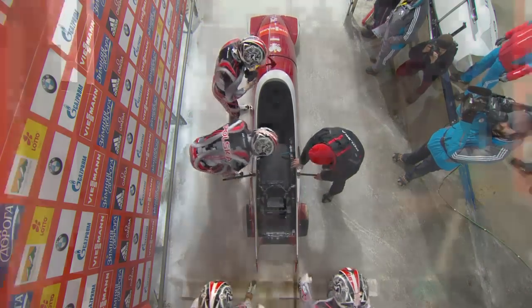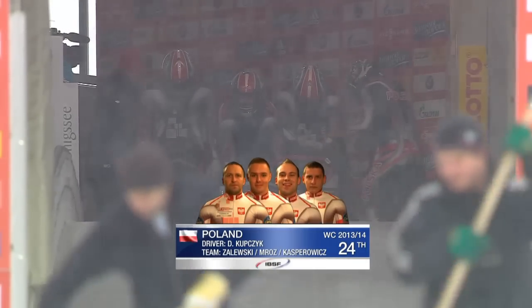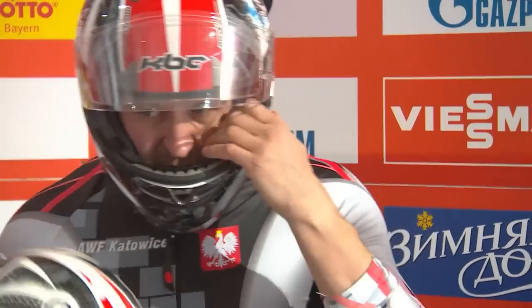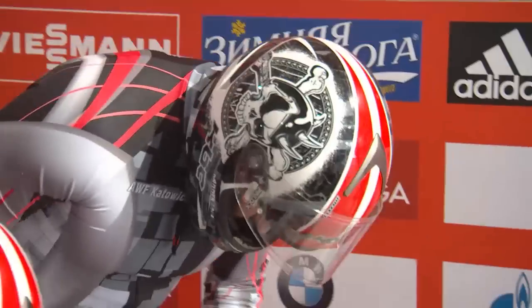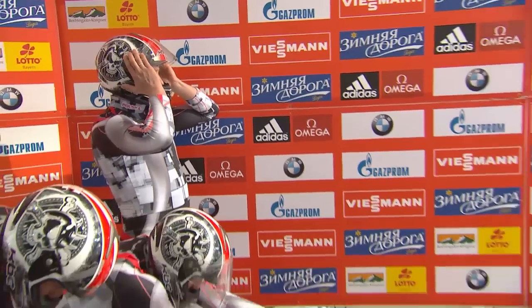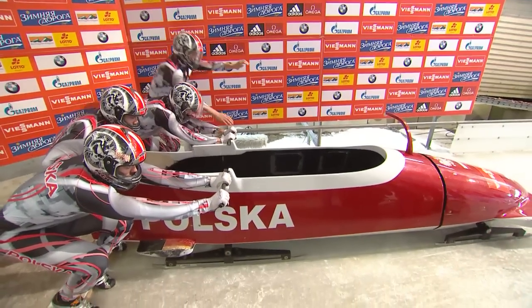Now, next up for Poland is David Kupczyk, Daniel Zaleski, Pavel Moroz, who was on the back of the two-man sled yesterday, and Mikhail Kasperowicz. Apologies to anybody who actually speaks Polish. There's a few guys down there in our TV guys' truck cringing at the pronunciations. Let's see if they can root on the Poles to get a top 20 result here in this first heat. 20 sleds go through from our 24 starters.